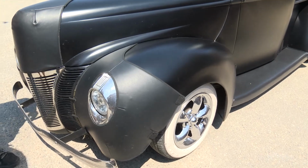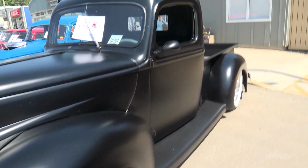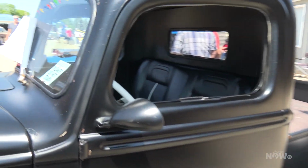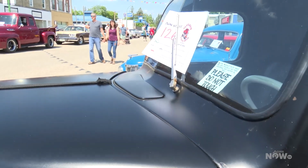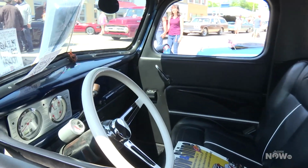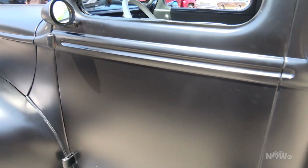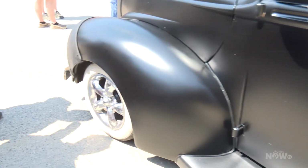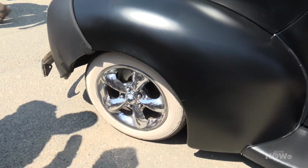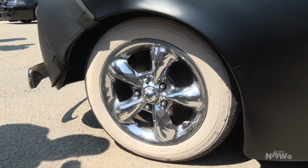Have you got any modern conveniences like air or anything like that? No air. It's got the cowl vent, that's all it's got. Roll the window down or the front vent. What are those wheels that you have? I can see the 40 Ford. Yeah, American racing wheels. We needed a big offset for the front just so they don't rub the fenders, and we had to flare the front fenders as well just so they don't rub.